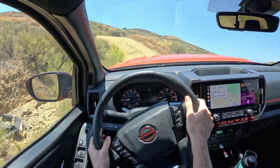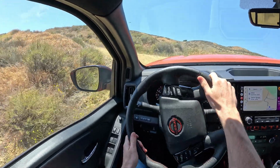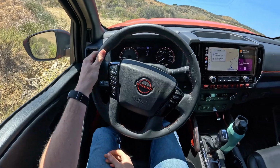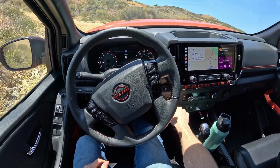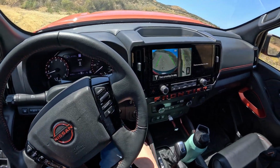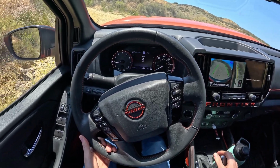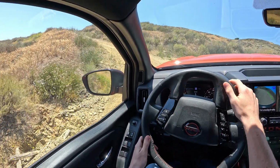We do have a locking rear diff, so probably have to get that, or at least all-wheel drive going, four-wheel drive I should say, pretty quick because we are already spinning out. So let's go neutral. We're going to skip right over 4 high and go into 4 low. We got some cameras that come up. That's nice. All right. Back in drive. And there we go. Like nothing happened.